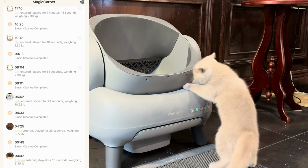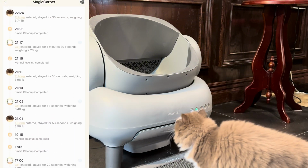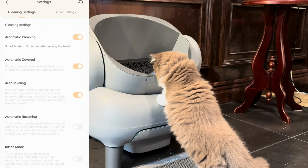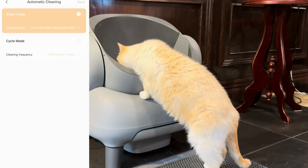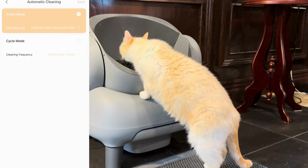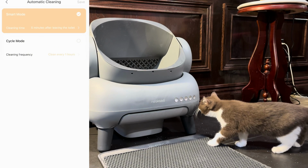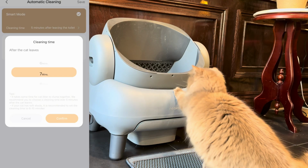So then if you go to cleaning settings, you'll notice there are a lot of things here. You'll have your automatic settings like your smart mode. So you can actually decide here your cleaning time and the amount of minutes that you want it to take after your cat leaves the litter box. This is useful in particular for cats that really have loose stools and you want it to wait a little longer for everything to firm up before you want the unit to start cleaning.